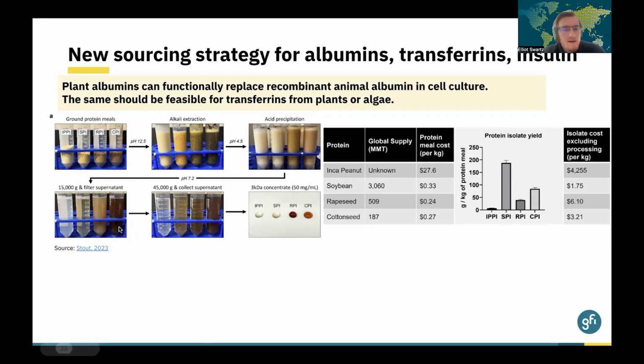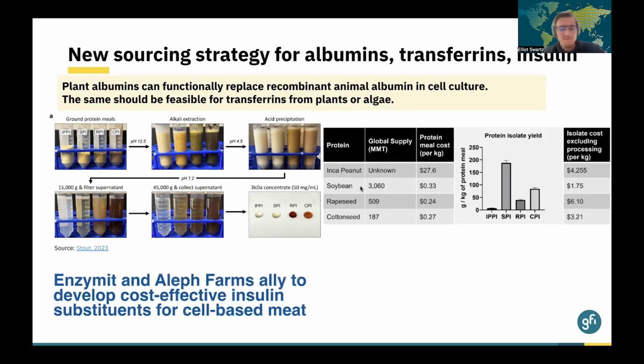And we are funding additional research into this, and there are other groups around the world that are already working on this. And looking at the preliminary data, I think this is a pretty tractable approach, not only for albumin, but also for transferrins that can be found in plants as well as algae. Now, there's been a lot of research already into finding insulin-like compounds or molecules in crops and other organisms through diabetes research, for instance, that could be leveraged for cultivated meat. In the meantime, we've already seen some companies like Aleph Farms partner with different companies to produce more cost-effective insulin substituents.